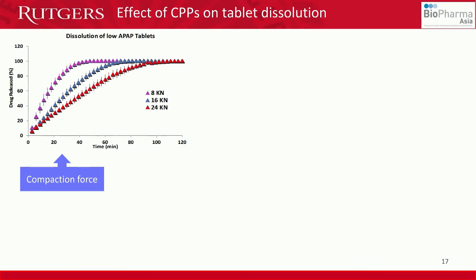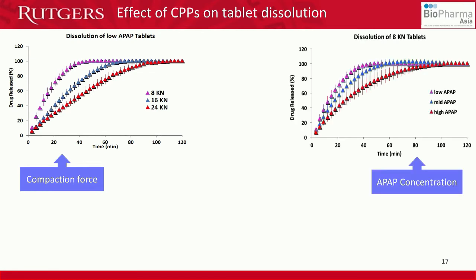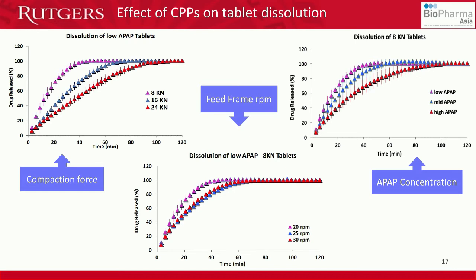Our first step here was, of course, process understanding. We needed to understand how our CPPs and CMAs affected our dissolution profiles. We saw a very clear-cut effect of compaction force on the amount and the rate of the drug released. We knew that the APAP concentration had to affect the rate and the amount of the drug released. Something interesting that we saw here was the feed frame speed did have quite an effect on the rate of the drug released: as you increase the speed, it increased the lubrication of your blends, where the magnesium stearate coated your powders, and it decreased the rate of the drug released.